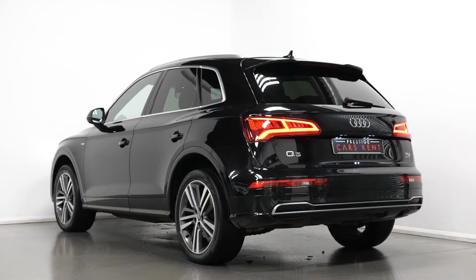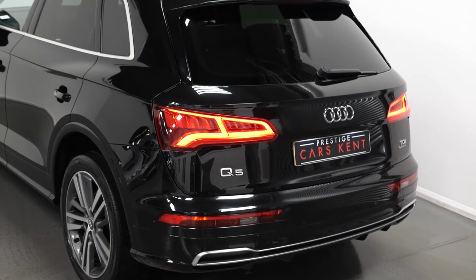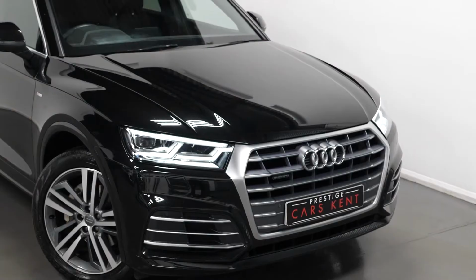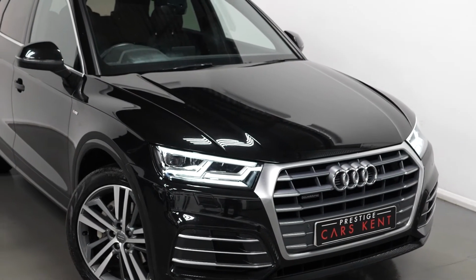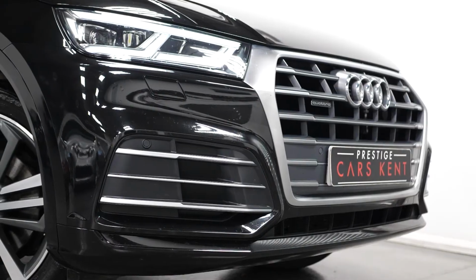This is a quick video walkthrough tour of our 2017 Audi Q5 S-Line we have new in stock. I'm just going to run through the specification of this vehicle, just pointing out some of the main standout inclusions on the car. Starting with the exterior, you can see the vehicle is finished in the Mythos black metallic paintwork, which is an optional feature.